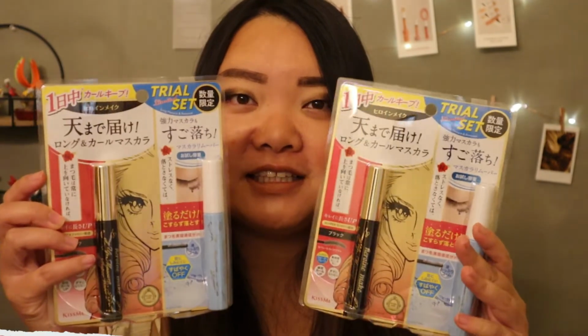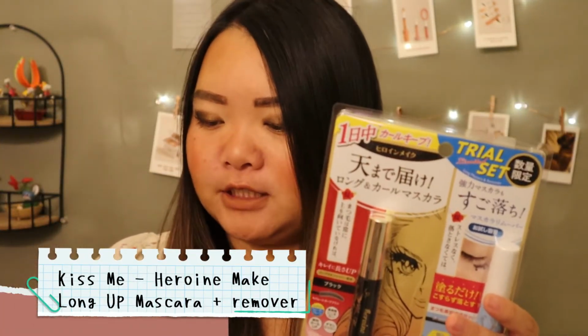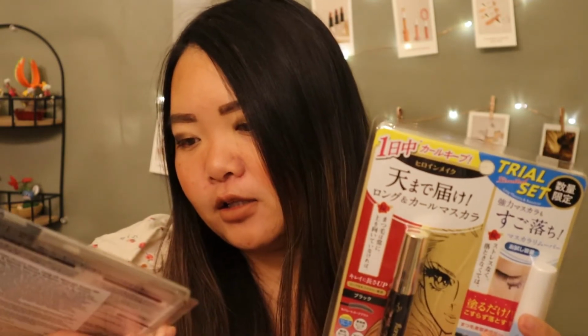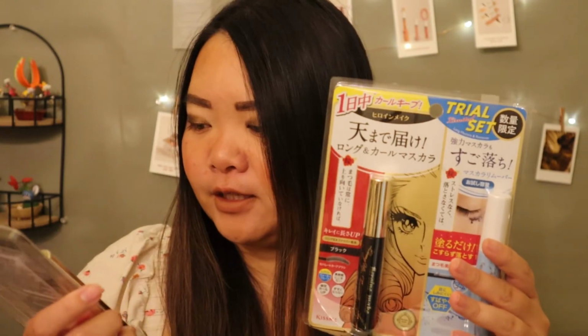So I bought 2 packs of these. These are the Kiss Me Heroine Make Long Up Mascara, super waterproof, and the mascara remover. So I didn't intend to buy the mascara. I only wanted the mascara remover, which retails for about $10. But then they only had it in this 2-pack, and it was $15.99 for the 2-pack.